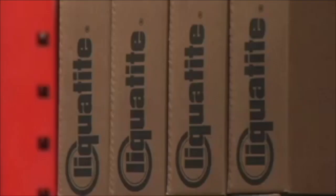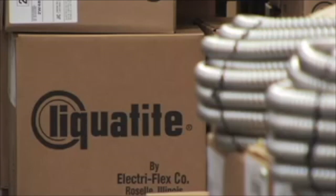All the way through the whole process of accepting an order, building a product, shipping the order, and following the billing processes through is all quality. When we put the Liquidite name on a box, we expect it to be the highest quality Liquidite in the market.